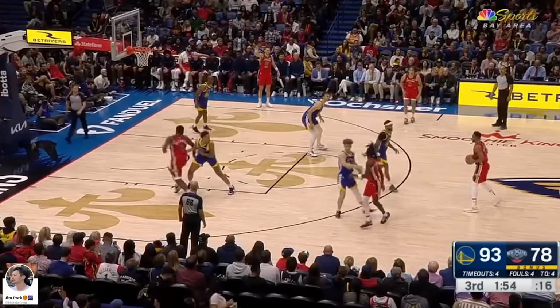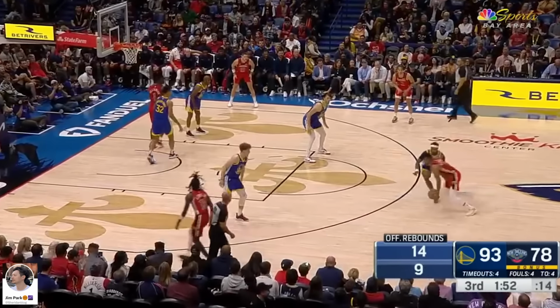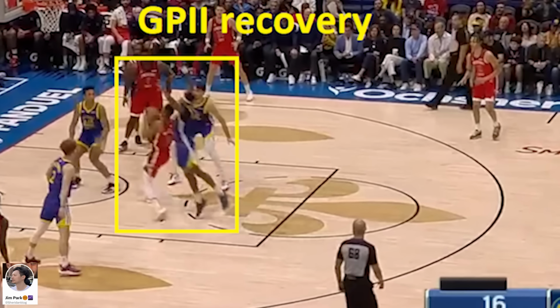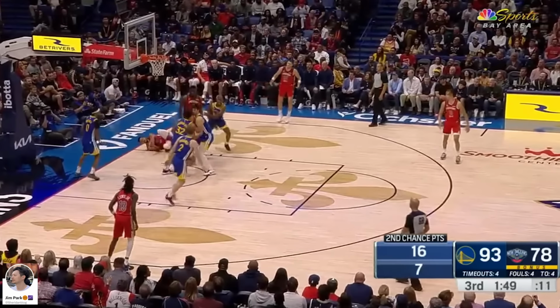Here, CJ has an ISO on GP2 and initially blows by, but the great thing about GP2 is that his athletic ability allows him to recover on plays like this in a way that not many human beings can. CJ does manage to get around it, but Trayce is right there to contest, goes up vertically before twisting his body to the left to block the shot.